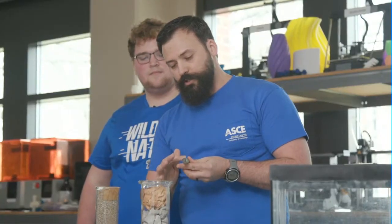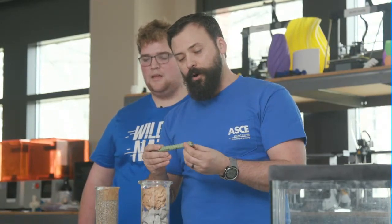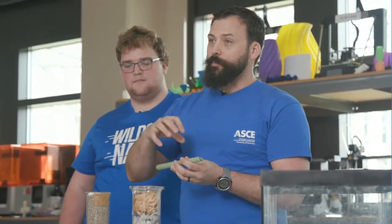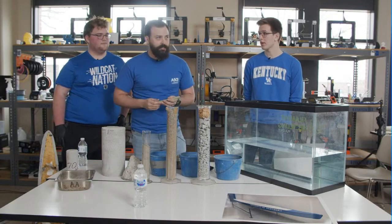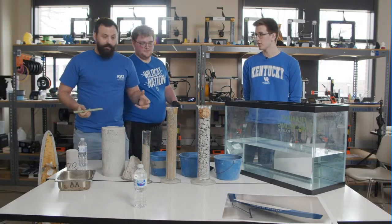See, it has these ridges in there so that the concrete, when it's wet and we pour it over the rebar, it will actually bond really well. Steel is incredibly good under tension, and concrete is incredibly good under compression. So we put these two materials together and you can make skyscrapers. It's incredible. So at this point we're going to show you guys how to mix up a little bit of concrete.